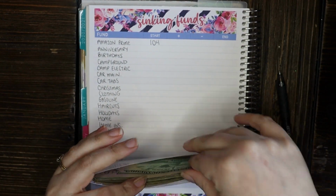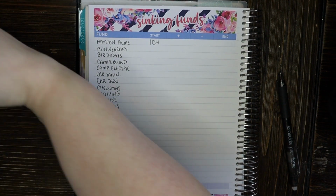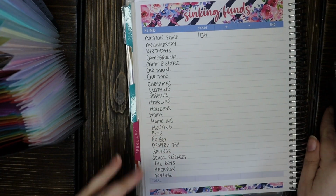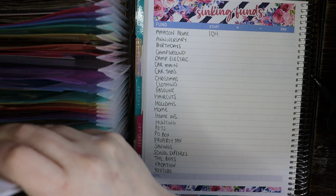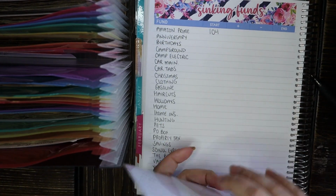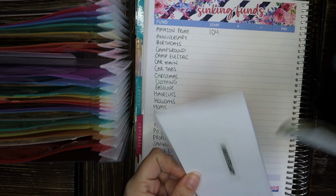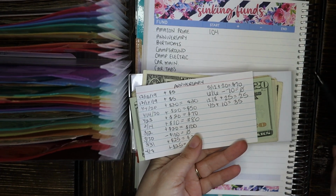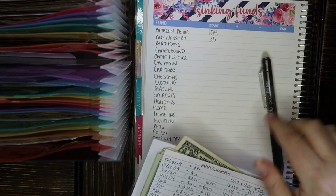I'm going to put this back then in my accordion folder, and we will move on to Anniversaries next. Let's do this so you guys can kind of see what's going on here. Alright, so next I have Anniversary. And my Anniversary fund, according to my card here, should have $35 in it. So that should be the start amount. I'll go ahead and write that in.